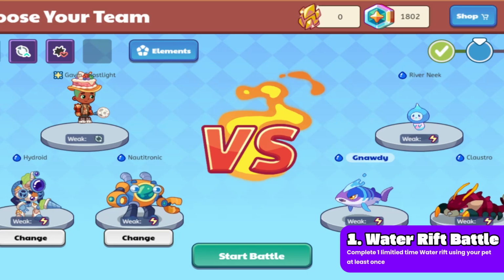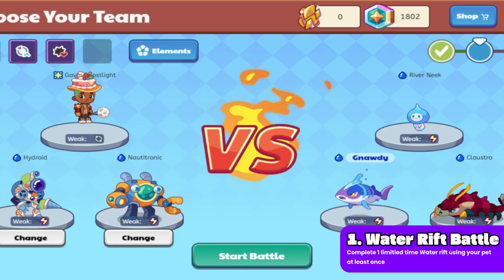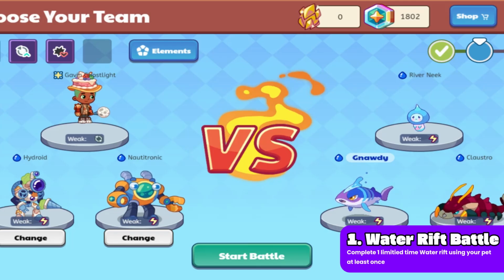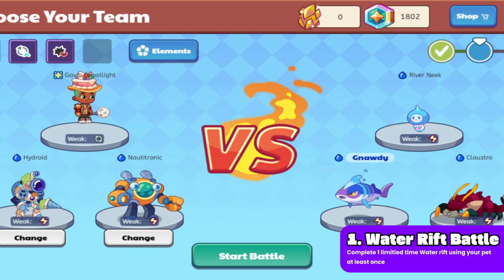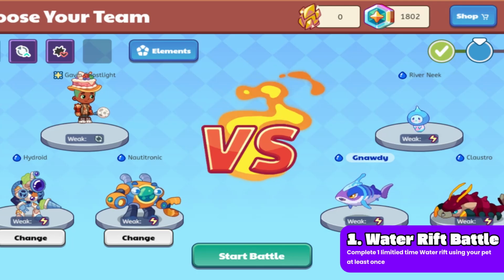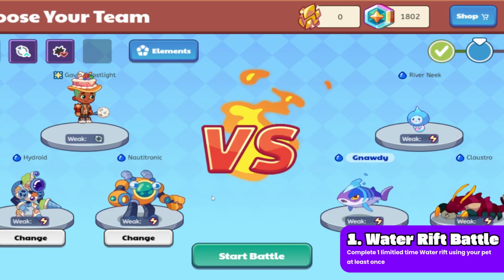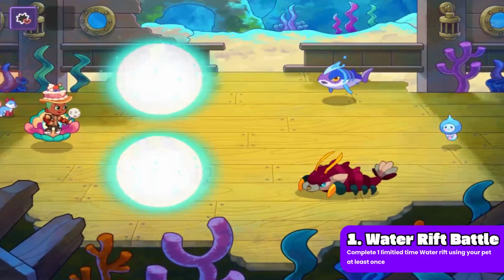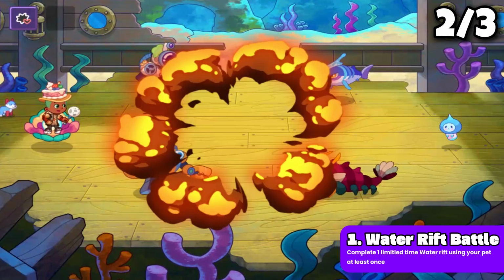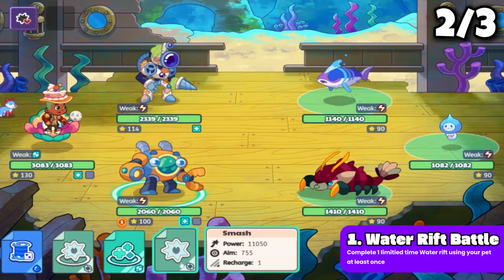And then Hydroid is hopefully just going to tail behind and do some cleanup. Maybe use Turret to get some good damage in, but again, I haven't used both of these pets. Really, Notatronic I haven't really used, so I don't even know his spells. So let's just see how this goes. Okay, here we go. Second battle of the Rift. Let's hope this goes as smooth as the last one, but you never know.